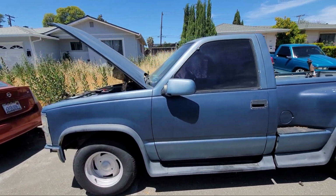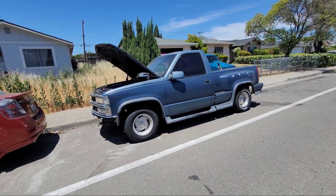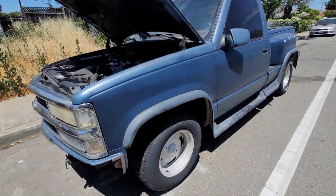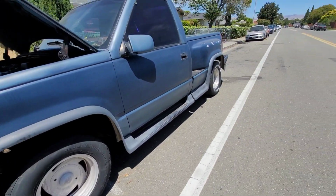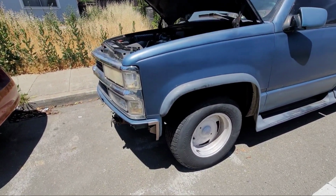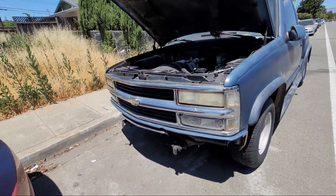Yeah, guys, this is it right here. 98 Chevy Silverado with the flares and the body kit, the little skirts, the nice little aluminum wheels. The guy tried to clean them and messed them up instead, so we're gonna polish those, do a video of that. It's more content for you guys anyway.